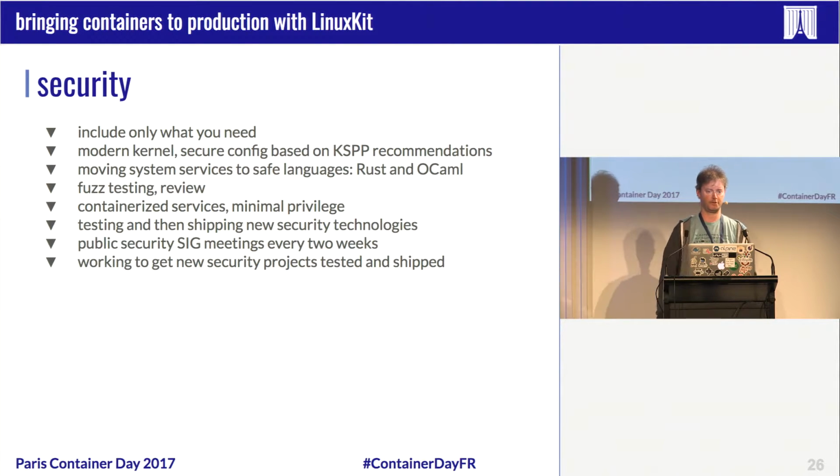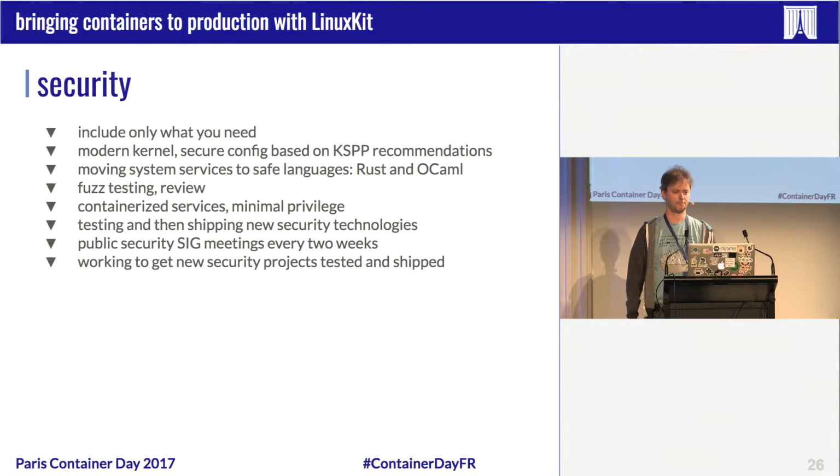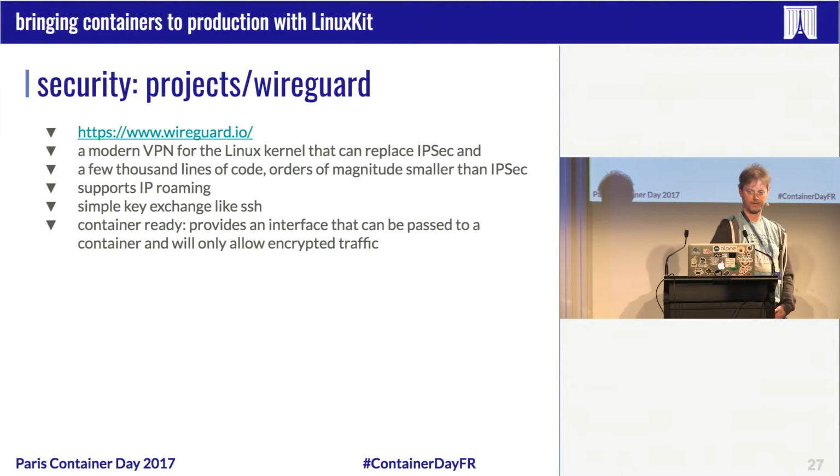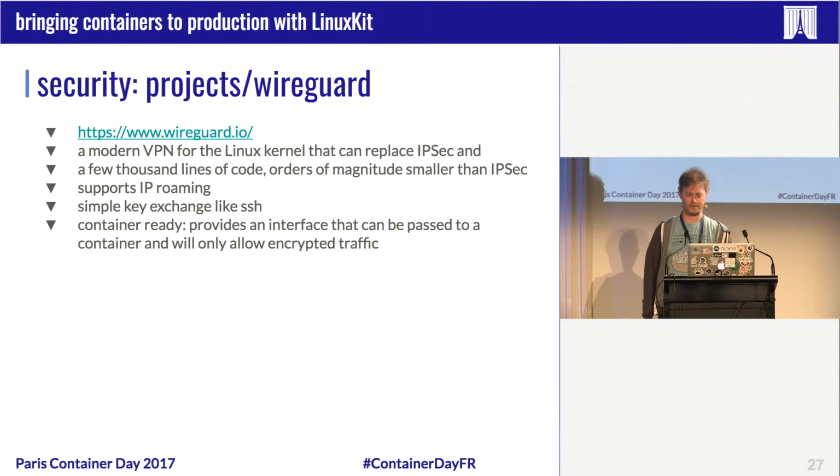There's a bunch of new security technologies we're planning on shipping in the future, which I'll talk about in a minute. If you're interested in security, we have a security special interest group which meets every 2 weeks. I think the next one is next week. I'll show you the links for where to find it later. And we're working on getting a whole new set of things tested and shipped in future, which I'll talk about in a second.